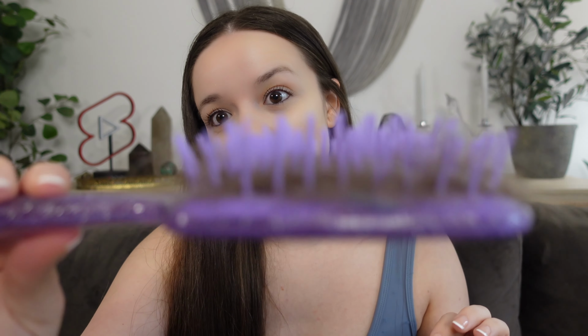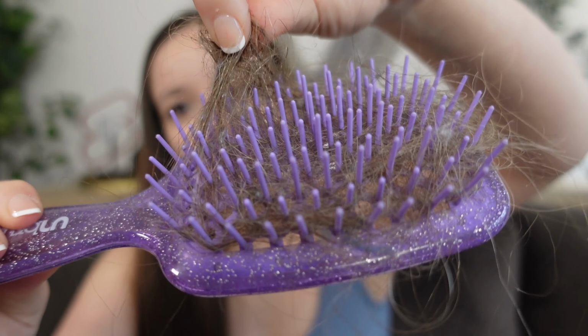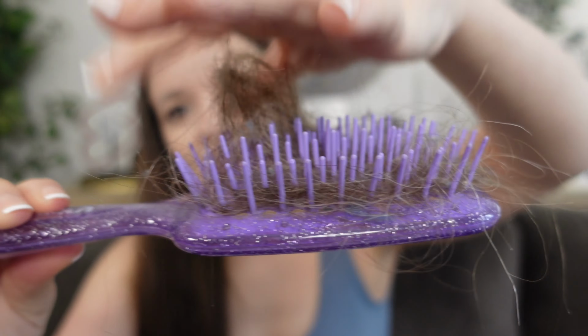Let's do the Unbrush now. She in there. And it just comes out. It's like a little rodent.